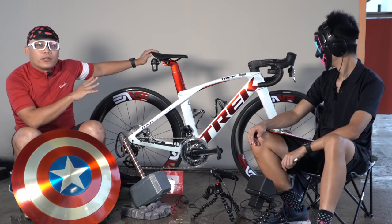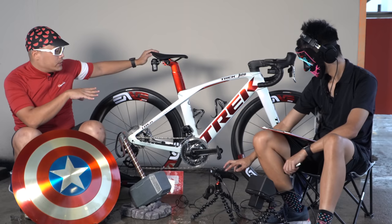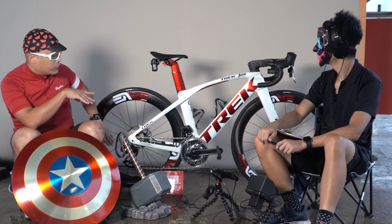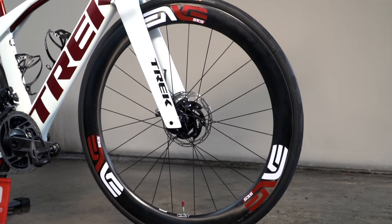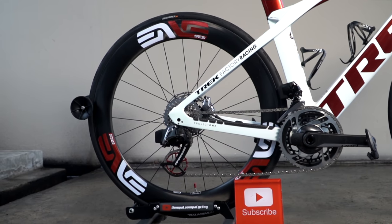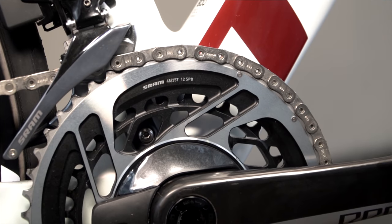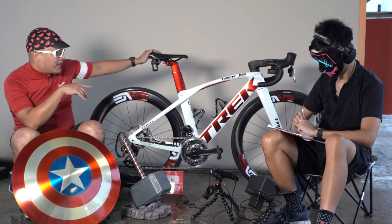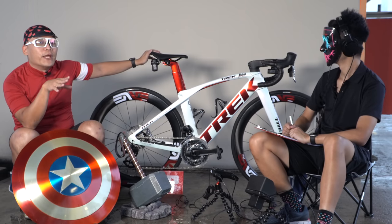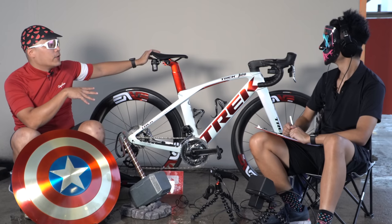My group set, this is not the original group set. When I bought the bicycle from Trek, it was the Ultegra mechanical group set with the standard Bontrager wheel set. After that, I upgraded. I bought the wheel set from Elite Custom. I bought the group set from Day Junction, and thanks to Jace from Day Junction. Then I got a guy called Kelvin, a home-based mechanic, to help me assemble the whole bike.